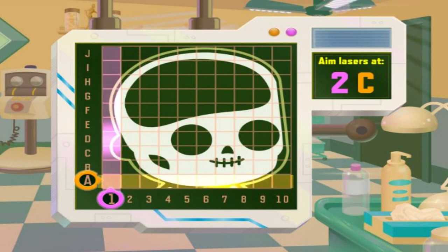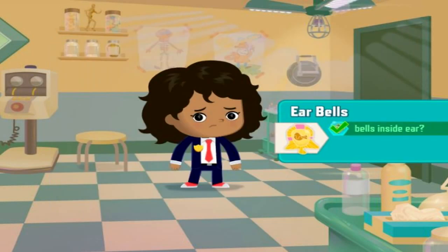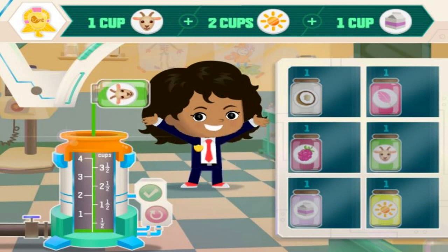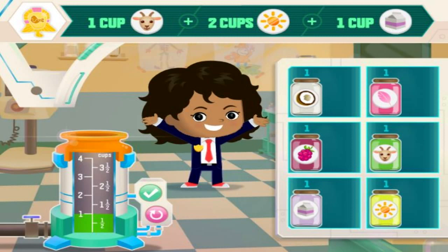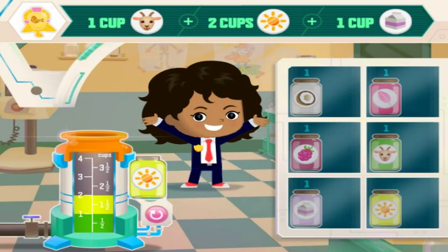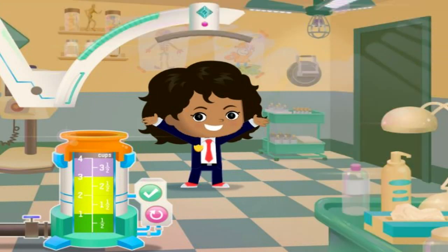The X-ray detected a problem at 2C. Move the beams over to 2 and C. Bells inside the ears. Ear bells. We need 1 cup. Goat's wort, 2 cups. Sunshine, 1 cup. Lilac milk. Each container holds 1 cup of the ingredient. The patient is cured.